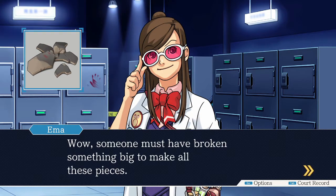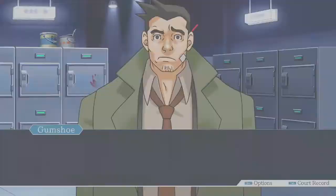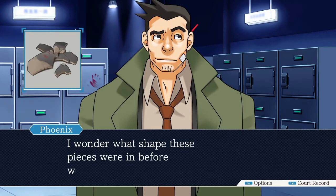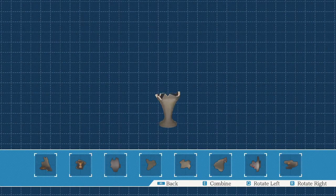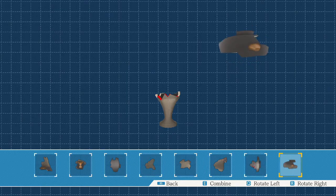There's a blotch of blood on it. Why didn't that show up when I sprayed it? I don't get it. But in any case, maybe we can spray it with luminol once we've fixed whatever this is. Okay. Oh, I guess it could be a flower pot, I suppose. Looking at this thing. Okay, I see. So we need to find a piece which matches that jagged form right there.